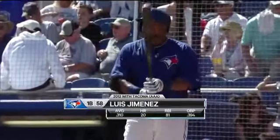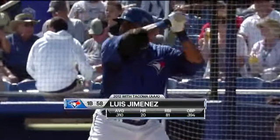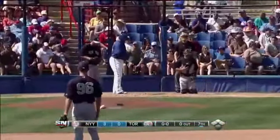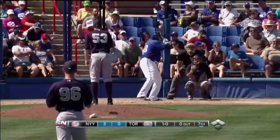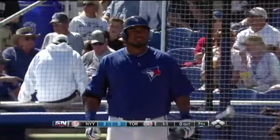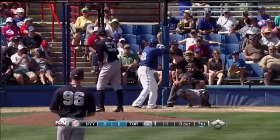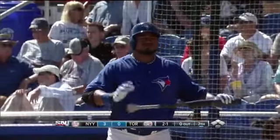Luis Jimenez is going to start things for the Blue Jays. He took over at first base from Adam Lind, and he's facing Josh Spence, who came in relief. Big sweeping side armor. Ball and a strike. Hitting .190 this spring is Jimenez. 4 hits in 21 at-bats. He doesn't get cheated when he's at the plate. Big man, when he can connect, he can hit it a long way.